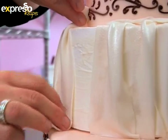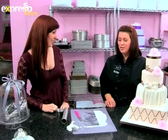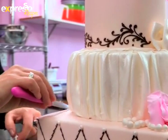Angie, so all that work that we've just done has gone into just one of these layers. Correct, yes. So basically all of those 4 tiers would be assembled on the same day, which is why the process takes so long. So we'll start at the beginning of the week and come to the last day, which is my favorite day, when we get to assemble and stack all the tiers on top of each other and decorate them. What I'll do is show you how to make the little bow in the front.